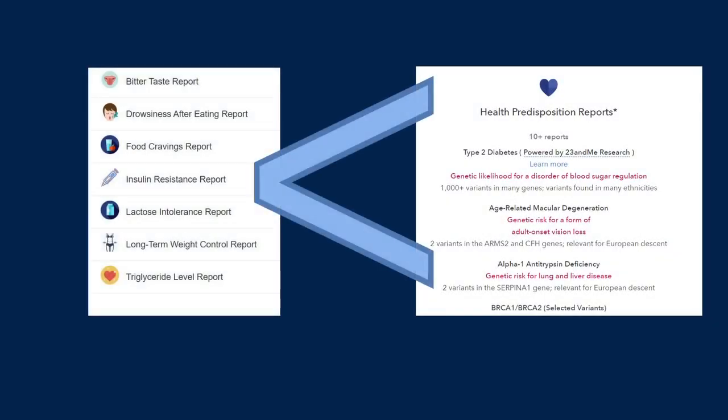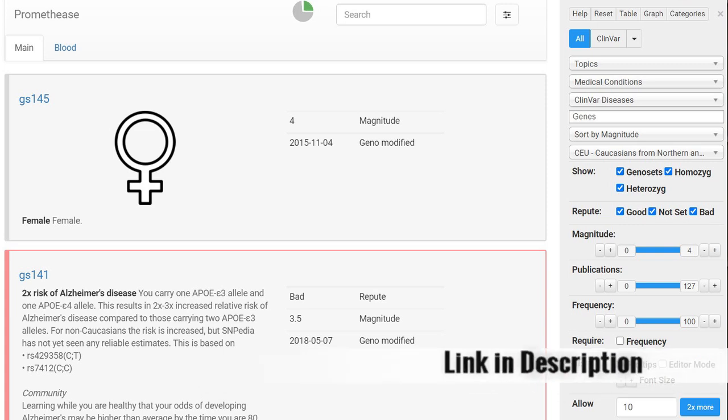And again, based on what they're showing in their sample reports on their website, I think they're actually providing less information than what you would be getting from 23andMe. Additionally, there is a website called Promethease. It's actually owned by MyHeritage now, but for a nominal fee, you can upload your raw DNA results from any of the companies and get an extensive report of health and traits.